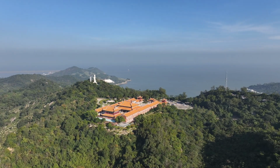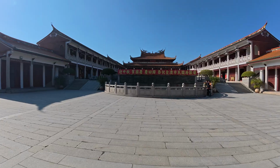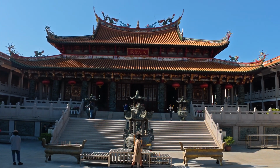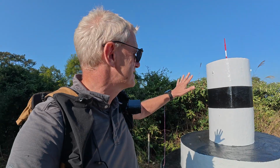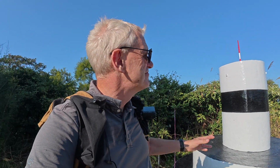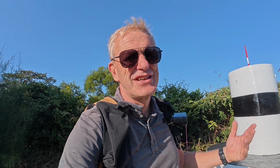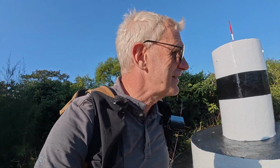From the statue, we drop down to a modern Buddhist temple that is worth exploring before ticking off Macau's tallest point. So at 170 meters, this is the tallest spot in Macau, as high as you can get. And not much of a view up here, to be honest, because it's all covered in bushes. But you've got to get to the highest spot, haven't you? Okay, right, let's continue with our trail.